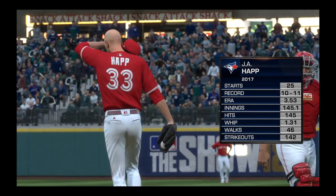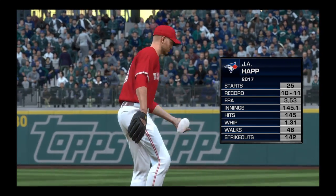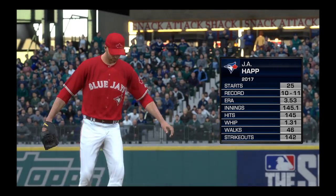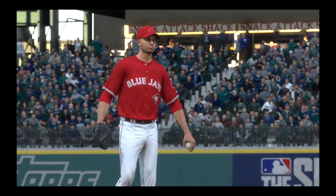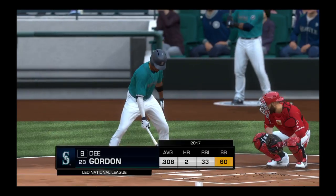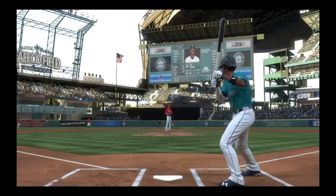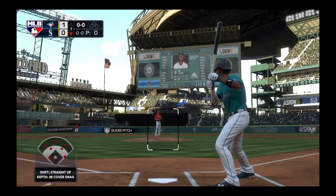Jay Happ is ready to go as he'll be on the mound for Toronto. What do we need to know here, Danny? Hey, thanks, Matt. Jay Happ, big, tall guy, about 6'4", 215 pounds. Has really put things together. Not overpowering, but pinpoint control. Reminds me a lot of former AL Cy Young Award winner Cliff Lee. Control with really good stuff. Good fastball, good changeup, and his curveball is getting a lot better.